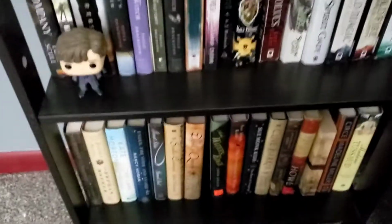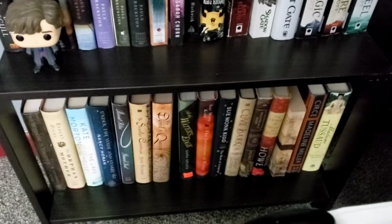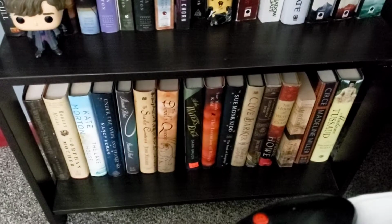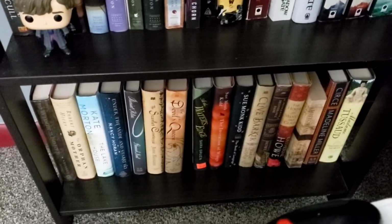And then this shelf didn't change at all. I still love Burial Rites. There are still some down here that I need to read, but for the most part, oh, Circe has been added. That's about it.